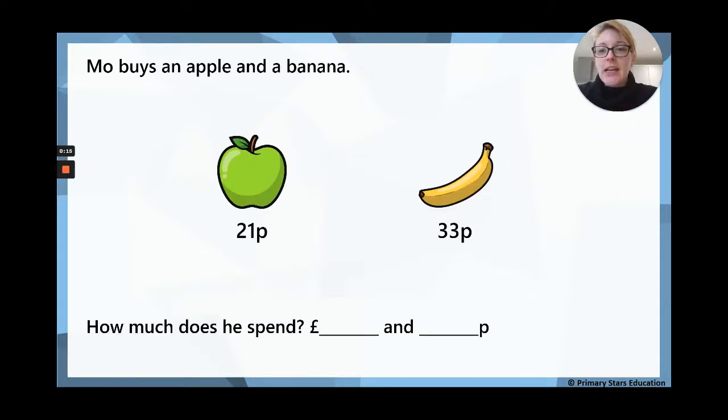So here it says Mo buys an apple and a banana. So we can see that the apple costs 21p and the banana costs 33p. So today we need to add those two numbers together to find a total. So let's have a look how we could do that.